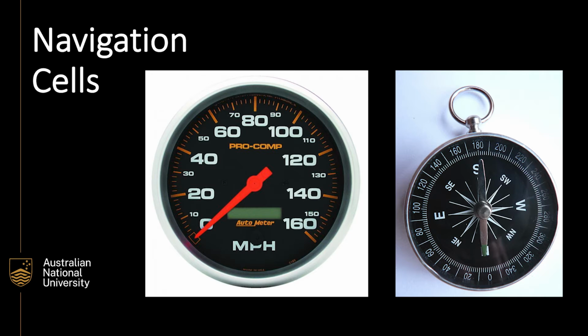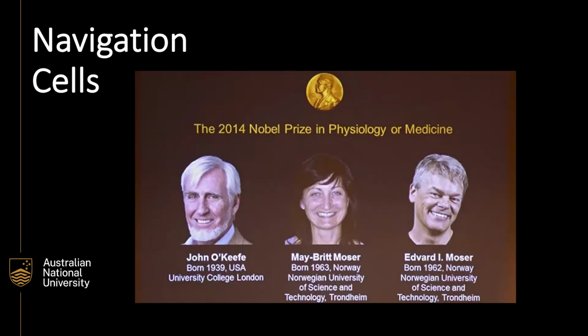Identifying these particular cells greatly impacted our understanding of how the brain enables us to navigate. So much so that three of the scientists who first found these cells were awarded the Nobel Prize in Physiology or Medicine in 2014.